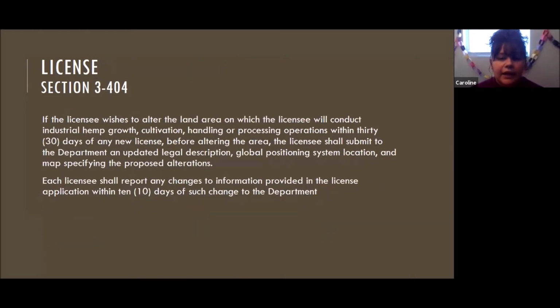The license. If you want to alter the land on which the licensee is going to conduct their growth or processing, you need to let me know within 30 days before altering the area. So if you've got your greenhouse and you want to start out with 1,000 square feet, and then a week later you say, no, I can actually handle 2,000 square feet, then you'll need to let me know. You'll need to pay for that. You'll need to show me a new map, the legal description of the area, all those fun things. If you have any changes to the information provided in the original license application, let me know within 10 days of such change. And you can just send me an email and let me know.